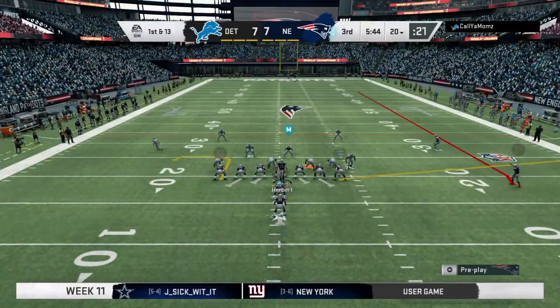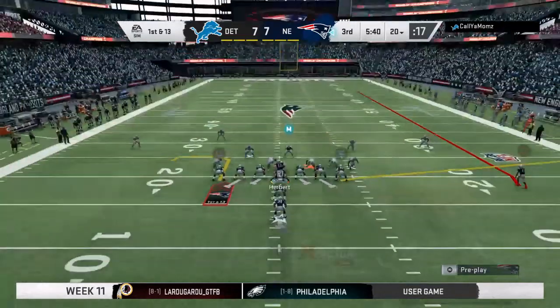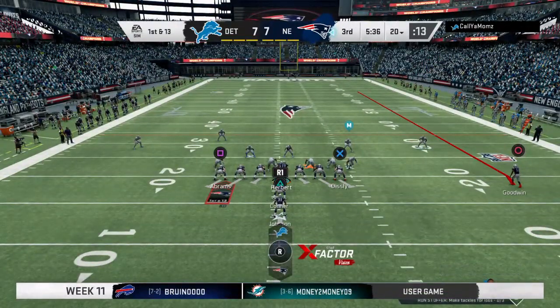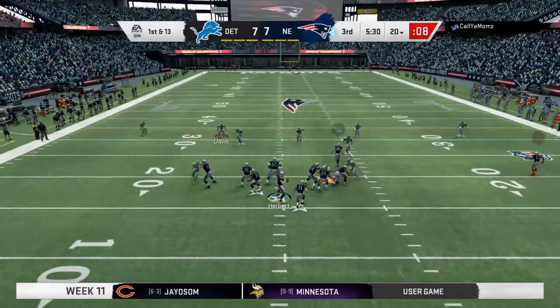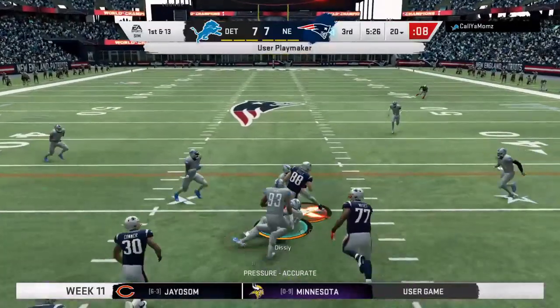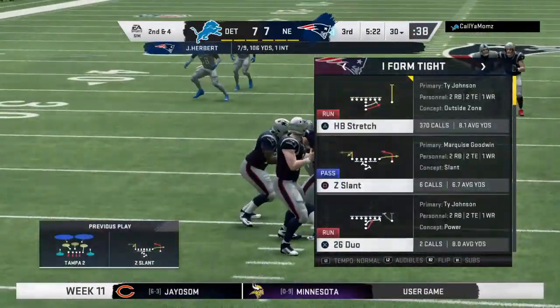The Pats at the line ready to go. Their defense has done the job. Now it's the offense's turn as they've got it 1st and 10. Back to throw. Herbert. That's complete to Disley, the tight end. And he'll be brought down right at the 30 here.